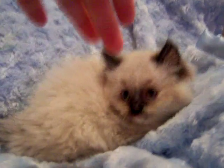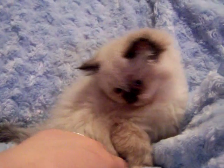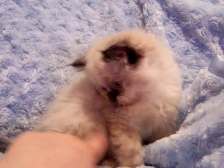But she's a very beautiful girl and she's got lots of energy. She loves to play, and then when she wears herself out, she's ready for some cuddling on your lap. And she'll take a little kitty nap on your lap. She's very well socialized. She's been around kids. And she's almost ready to go.